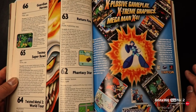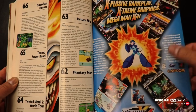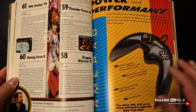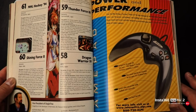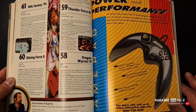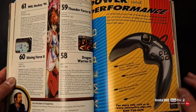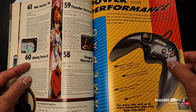Guardian Heroes, Tecmo Super Bowl, interesting. Twisted Metal 2, that was a good game. Return Fire, Phantasy Star, that was a good game as well. An ad for Mega Man. So now we're in the 60s. Now we're at NHL Hockey, Shining Force 2, Thunder Force 3, and Dragon Warrior 5. I have no experience with any of those games, so I don't want to critique, but I've heard of Shining Force.